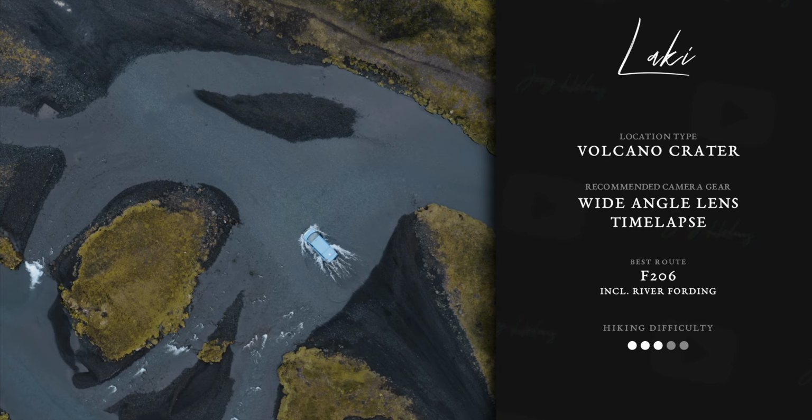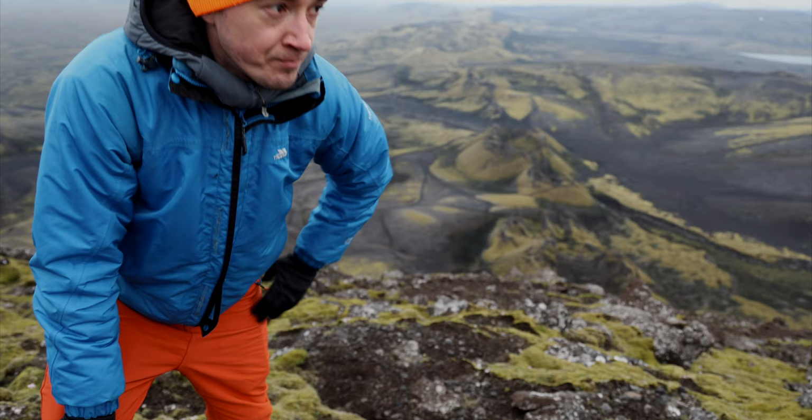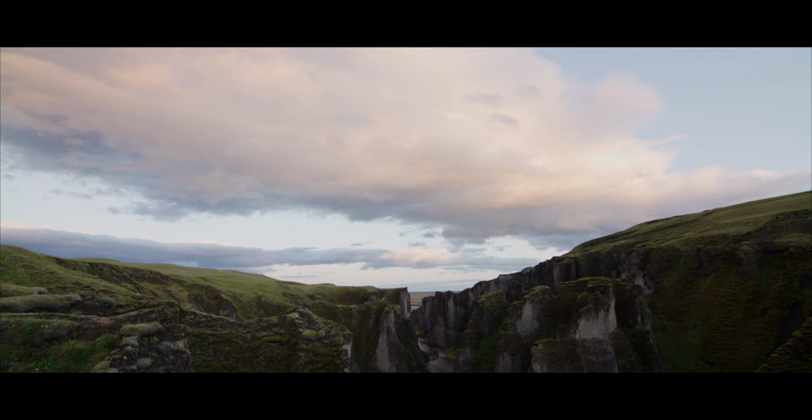I really hope that the sun is gonna pop at some point so that it illuminates these craters a little bit, but this is where I was supposed to wake up. 6 o'clock. Got here a little earlier. And on your way there, you can also stop by at a very special canyon.